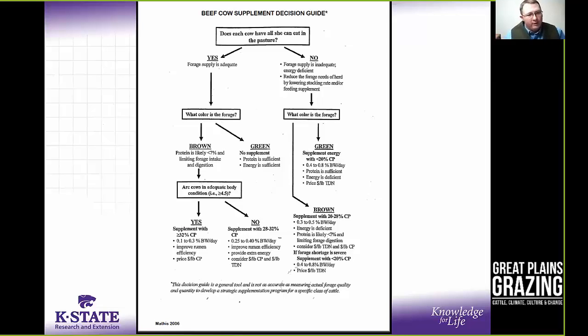And what I like about this particular decision tree is it boils down this issue of supplementation to two to three very basic questions. The first one gets at the forage availability, which you talked about in the first slide. It's a very simple question: does a cow have all she can eat in the pasture each and every day? If the answer to that is yes, our forage supply is adequate. If the answer is no, obviously our forage supply is inadequate, and in that situation, most likely energy is going to be deficient because we don't have an ample amount of forage to meet her needs.